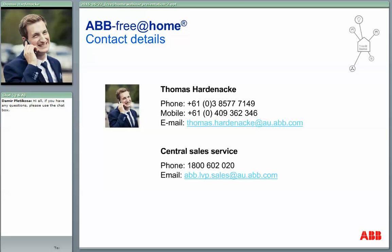How can we get our hands on this product? Where is it available? It is available through the wholesaler. So get in contact with us and we'll arrange the channel through the wholesaler to you guys.